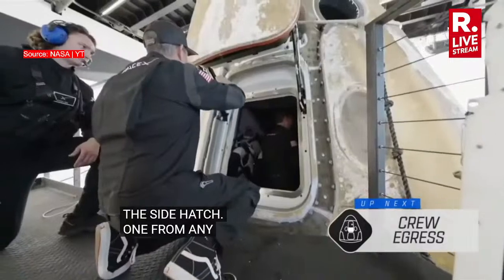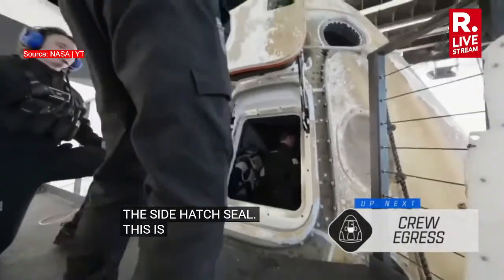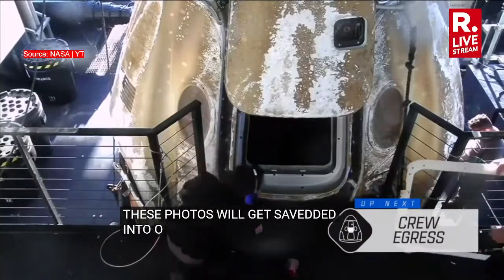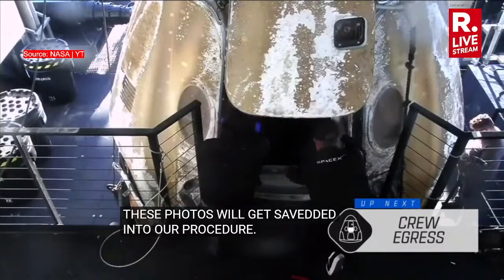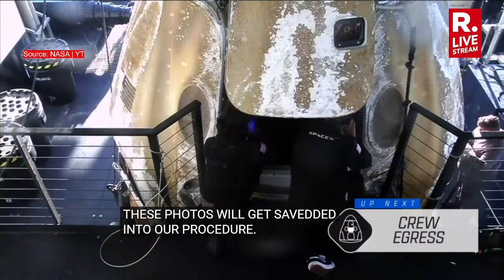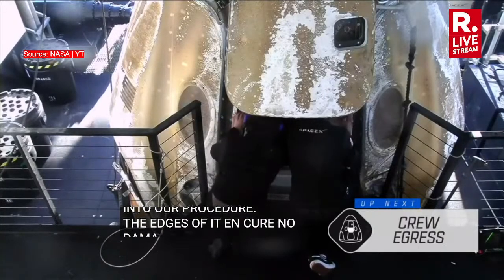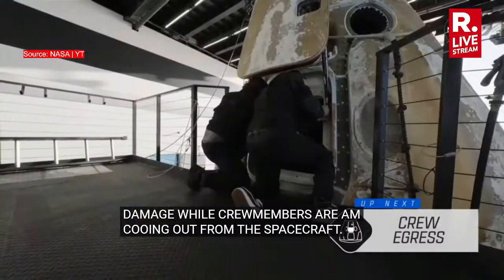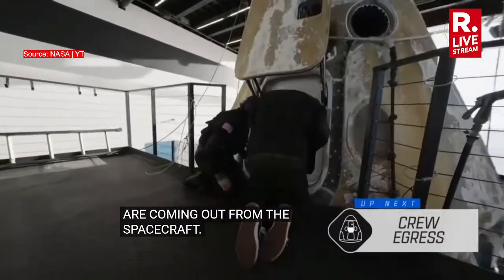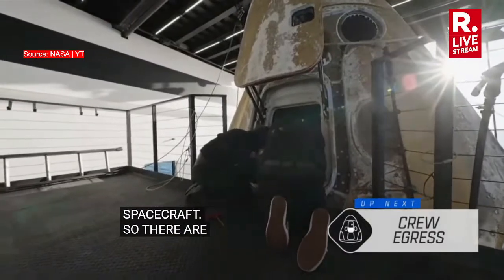Oh, we can see the recovery crew member there taking photos of the side hatch seal. This is part of the standard operation for recovery. These photos will get saved into our procedure. We'll then install that protective frame around the side hatch. This helps ensure that the edges of the side hatch incur no damage while crew members are coming out from the spacecraft. If you missed it, there was also a recovery team member that went inside. So there are now 5 people on board the Dragon spacecraft.